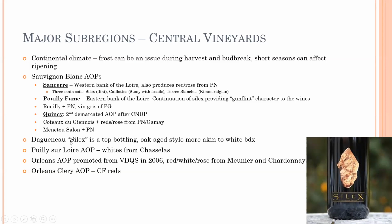Really, some of the best bottlings in the area for Sauvignon Blanc and Pouilly-Fumé in particular are Didier Dagueneau. His Silex is sort of a top bottling. He also has one called Astéroïde. The Silex is oak aged, more akin to white Bordeaux. Here's a picture of it, in case anybody is interested.